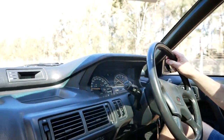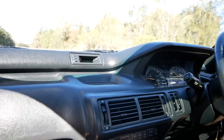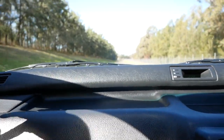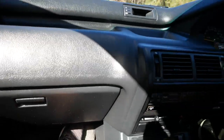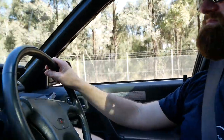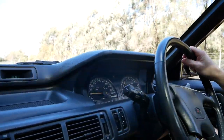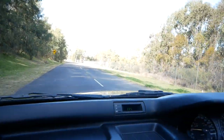How many Ks are on it? 112,000. Oh, mate. What about this? A little speaker here, because you could upgrade the speaker and keep that. Boston Acoustics or whatever. Nice. And Pioneers in the back. I reckon that sticker wasn't a JDM thing. Aussies blow up the turbos, so we have to put a sticker on for them. It's exactly the same, but it's obviously Japanese. There you go.